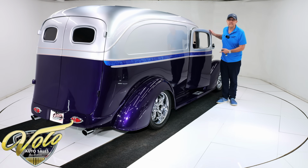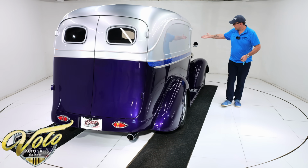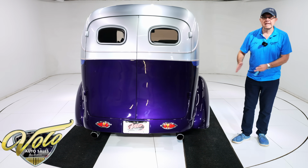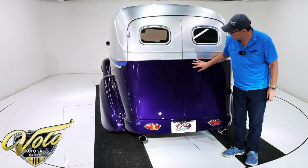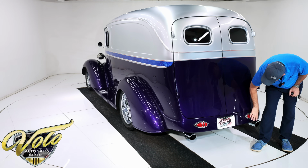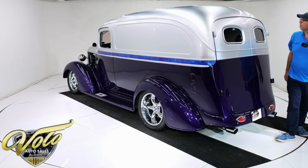There we go. Suicide doors. They were converted. They typically open from that way. Now they open from in front. No hinges are showing. The rear fenders are metal and they were widened 3 inches for the fat tires. The door handle's shaved back here. There's a handle underneath there. It pops those open. Obviously, this is all custom with the recessed license plate.